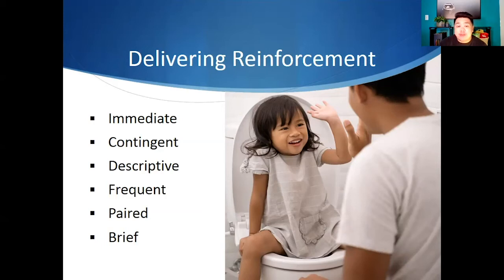In this particular example, reinforcement needs to be immediate. If our target step in the routine and our target behavior is urinating in the toilet, then we need to provide that reinforcement, the candy, right after the child urinates in the toilet. We say, great job, give them a small piece of candy after they peed, and then we get them to wash their hands. Delivering reinforcement needs to be contingent.